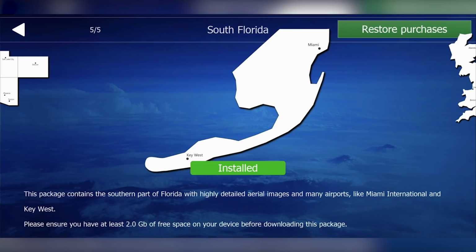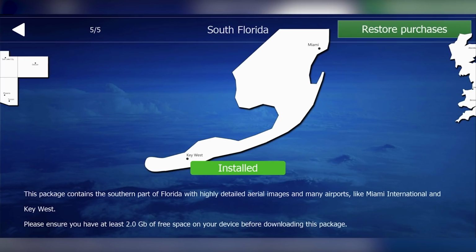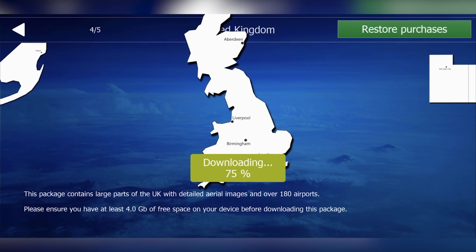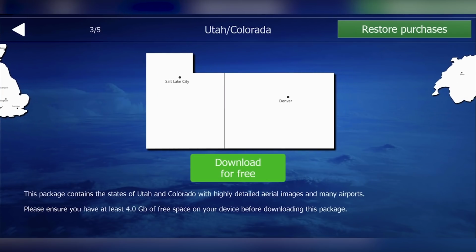All right, now I've installed the South Florida scenery. Again, new regions are the biggest additions this year. Now, besides Florida, we also have United Kingdom, which is quite nice. I'm downloading that right now, and as you can see, it is taking a little bit of a while. Next up would be Utah and Colorado.